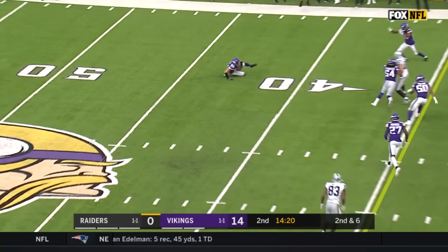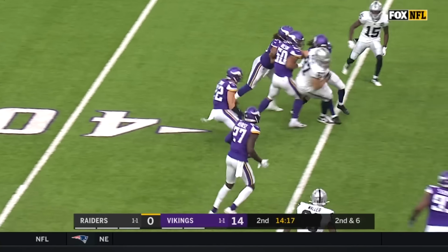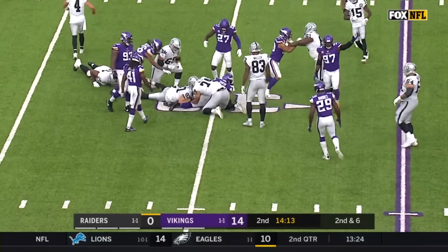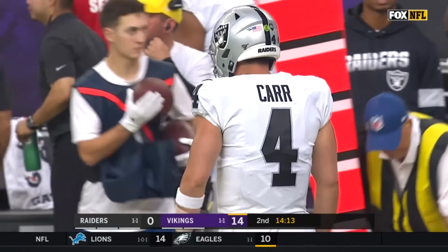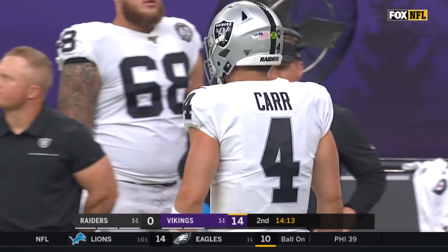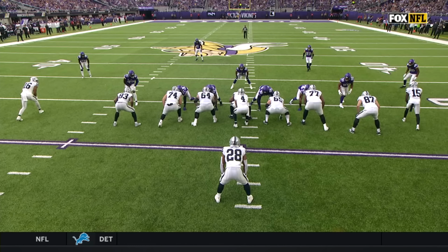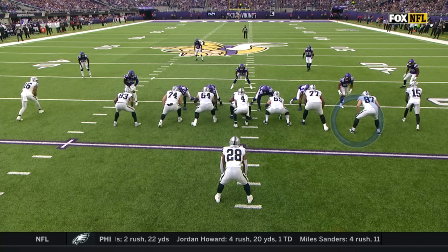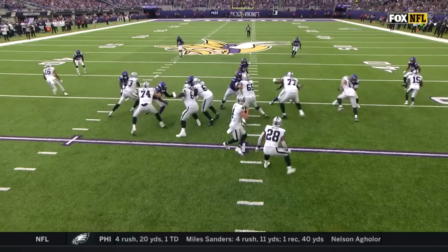Carr. And it's intercepted by Harrison Smith. Still on his feet. And Smith goes down at the 30 as Carr overthrew his receiver by a wide margin. And on the turnover, the Vikings in Raider territory will have a 1st down.